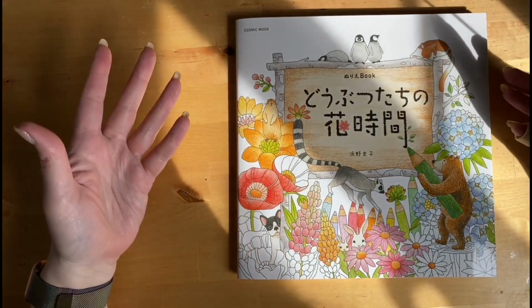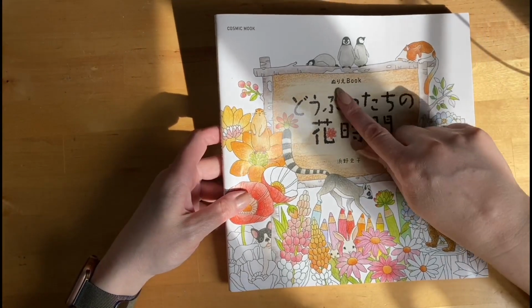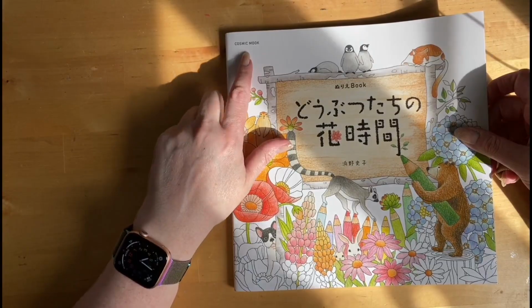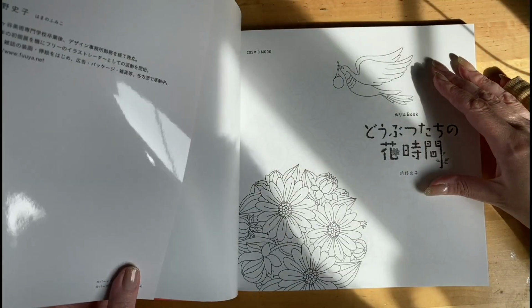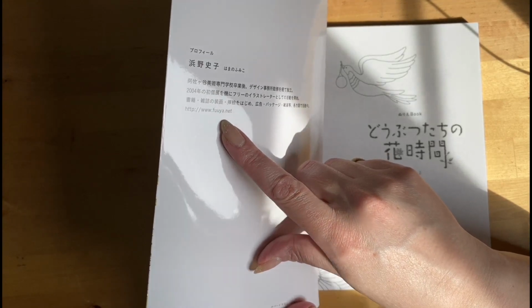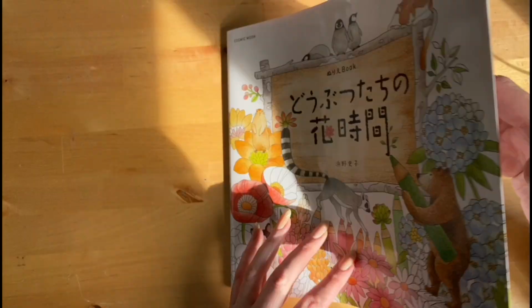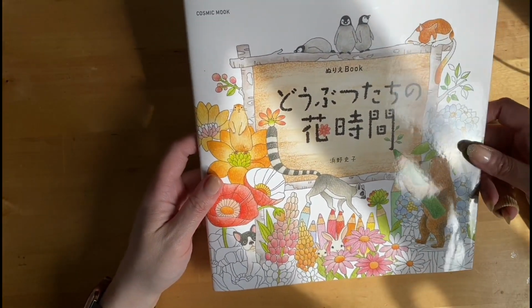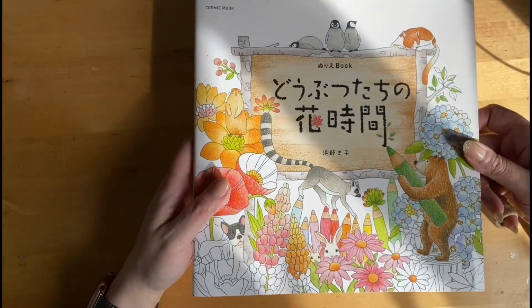So yeah, a book I can't tell you the name. Something book, I don't know. Cosmic Mook. Couldn't say that then. It looks like it's from fuya.net if you want to look it up. Don't know, but it was on Amazon Japan, and I think once you start getting into the adult colouring sections, isn't it, it was just one that suggested to me, that popped up.